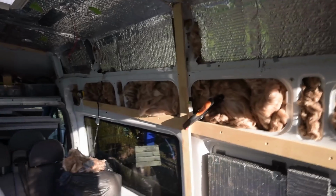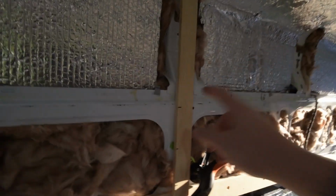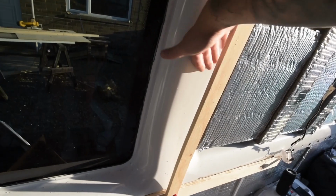Okay. What I've done, I've got this, which is going to go there. That's going to go along there. And I've made these ribs. Now, nothing's in place yet. What I've got is I've just started to mark it out. So that's hollow behind there, and this is hollow behind there.